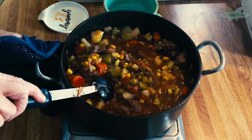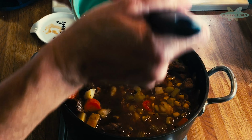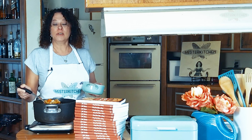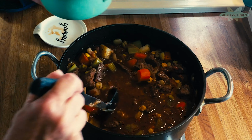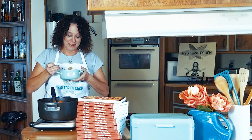All that's left to do is fill this bowl. And I guess hubby and I will be eating Pioneer Stew for quite a while, but like I said, you can put it over noodles, you can put it over mashed potatoes, even though there's potatoes in there. You can put it over whatever you like, or you can be a purist like me and just have it on its own. Oop, there's an onion dripping.